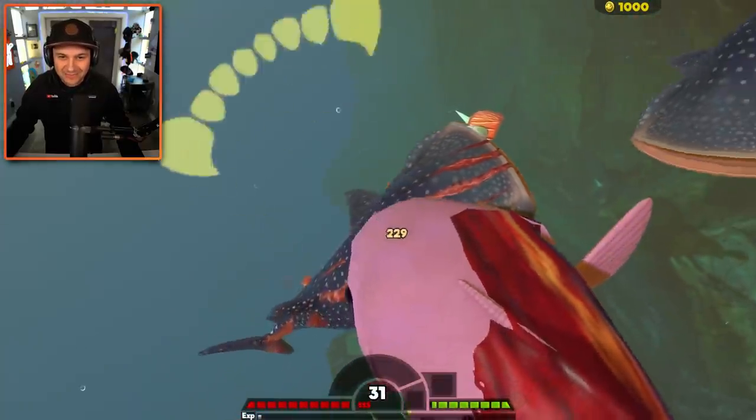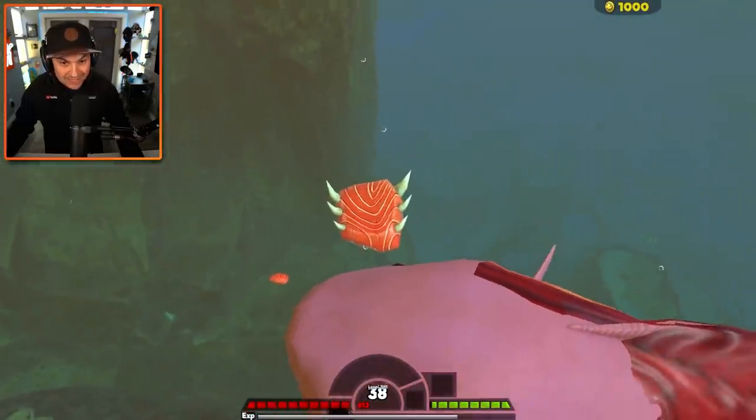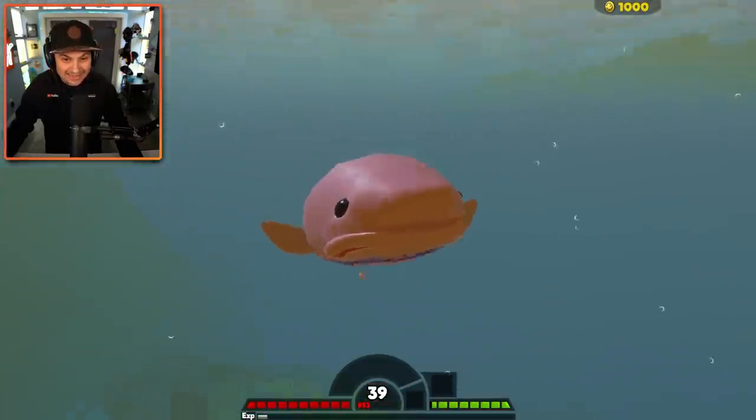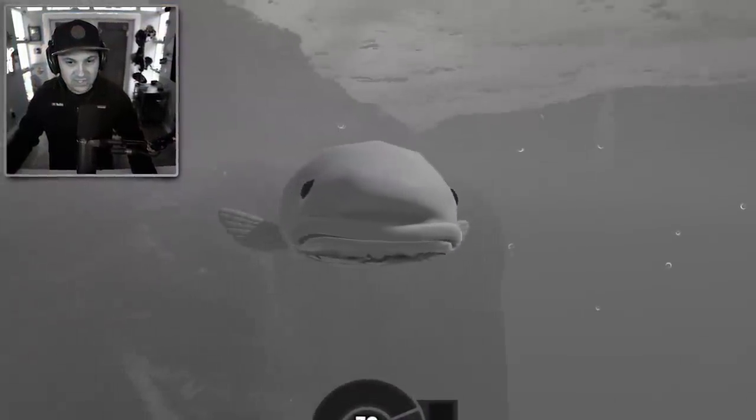Fear the blobfish. Oh my goodness. Look at that attack damage. That is something to fear. Level 39. I look like I've been through a war. It also takes me like 45 minutes just to turn around.